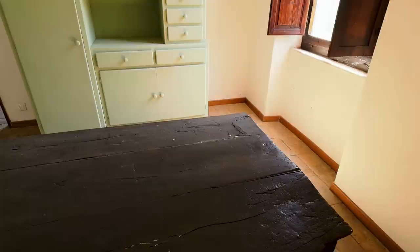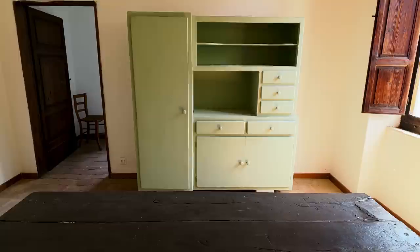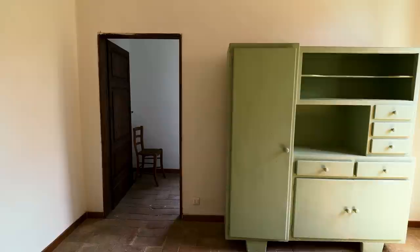That is quite a nice, looks like late 40s, early 50s kitchen unit. Yeah, I like that. I wonder whether this house has been divided into, which is quite common actually, into 2 apartments. Now what's in there? Oh, it's a little kitchen. Oh, it's later.